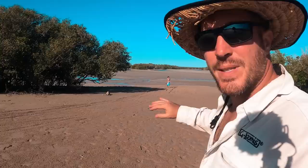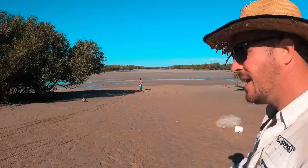That's Bard Creek at a low tide. All the water runs out of it. Only little patches remain, and that's where we're going to go now to see if we can get some more bait.